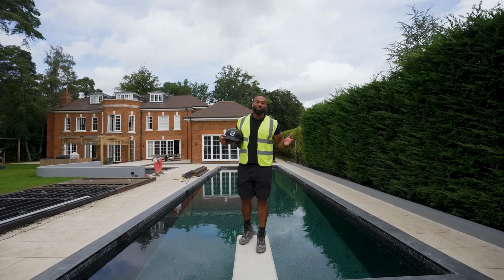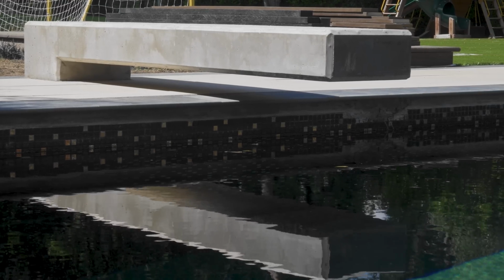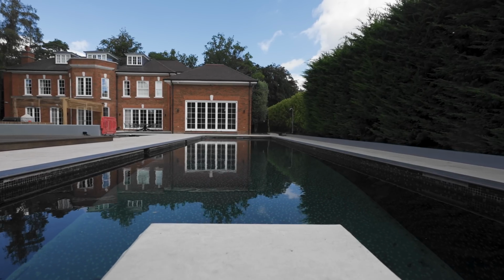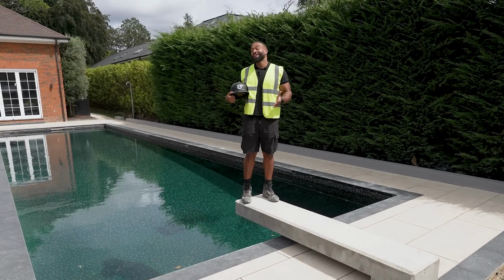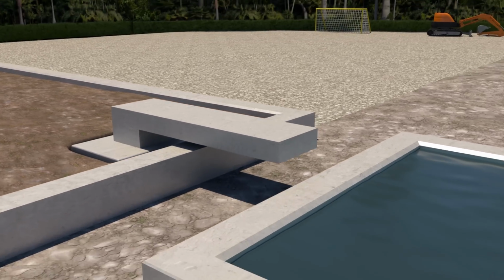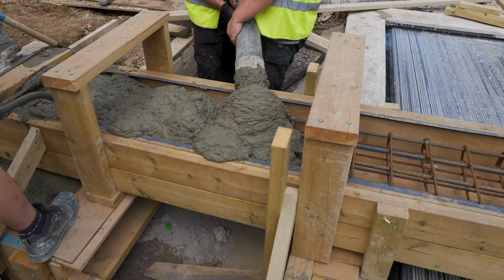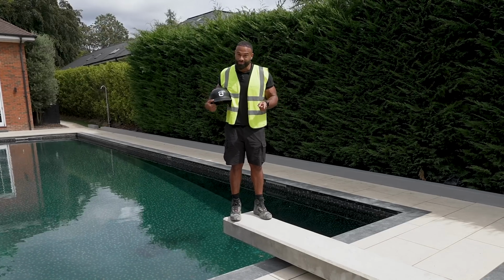The bespoke diving board is complete. It started as a client's vision. It was then architecturally and structurally designed. Construction consisted of bespoke molds, reinforced steel, and finally concrete. The end result, a standalone, functional piece of art that is a one of one. That means there were none before and there are none to come.